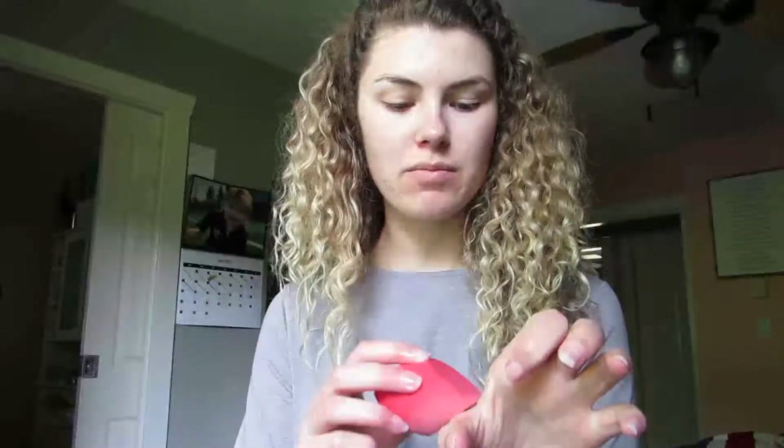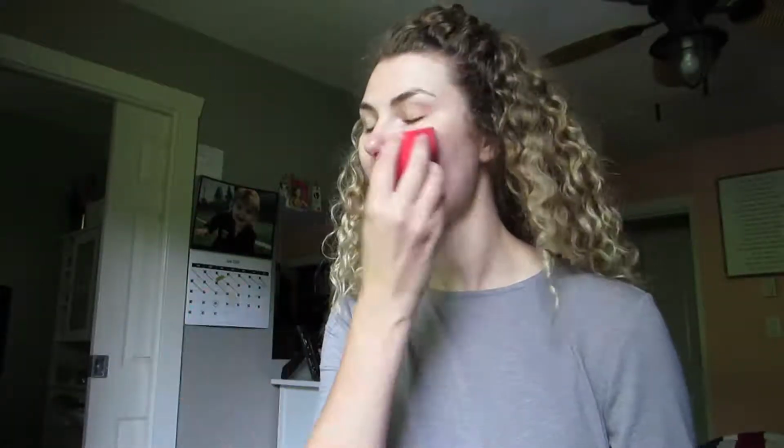So yeah, I'm going to be using my Morphe sponge to apply the ABH foundation. I dropped some. And again, I'm not a beauty guru. The sponge is still so wet. Oh my god.